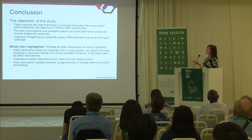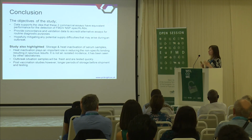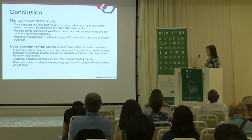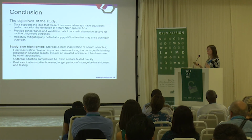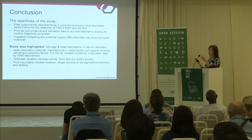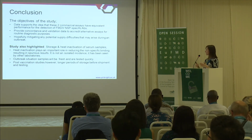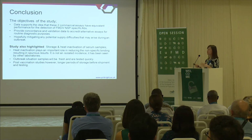But the other thing is in an outbreak situation, you will be processing your samples fairly rapidly, so you won't probably have this heat and activation issue, but we routinely heat and activate any samples we test anyway. But it's something to bear in mind with post-vaccinational studies that are carried out in other countries. If you're going to collect all your samples before shipment and testing, that may be something to bear in mind so that you know when you're testing.